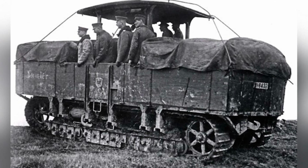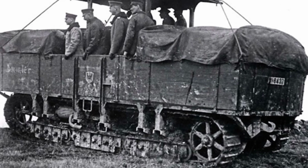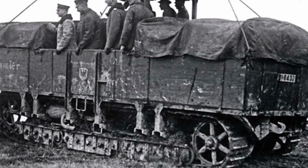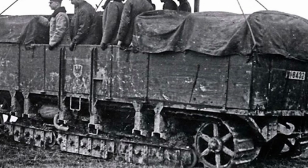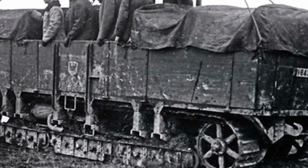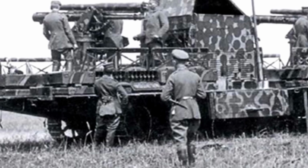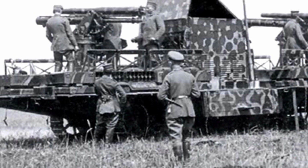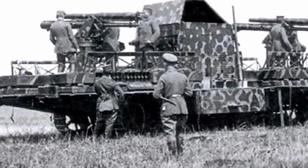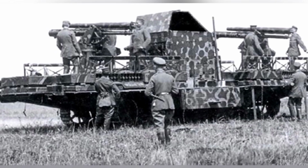However, the A7V appeared too late, and its series of modifications did not begin development until later in 1917. By the time they gained some experience in the second year, the war situation had reached an irrecoverable point, and shortly after, Germany surrendered. After the war, Germany was solely focused on economic development and did not have the resources to develop such equipment in the 1920s.